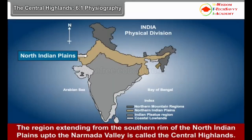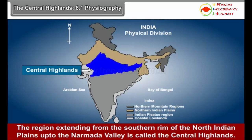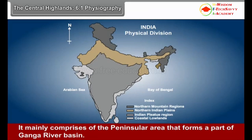The Central Highlands. 6.1 Physiography. The region extending from the southern rim of the North Indian Plains up to the Narmada Valley is called the Central Highlands. It mainly comprises the peninsular area that forms a part of Ganga River Basin.